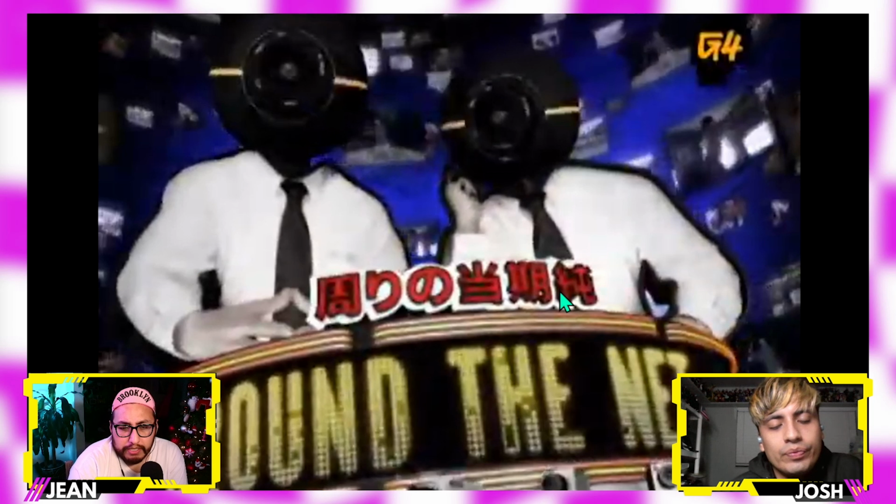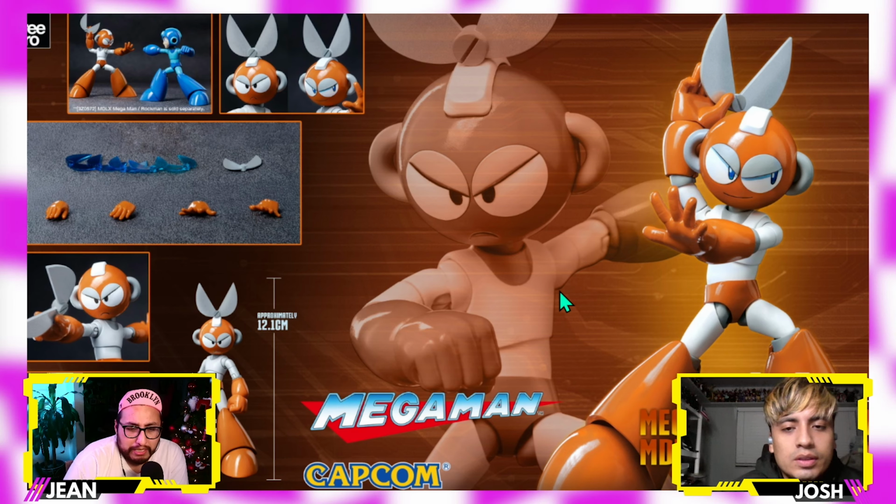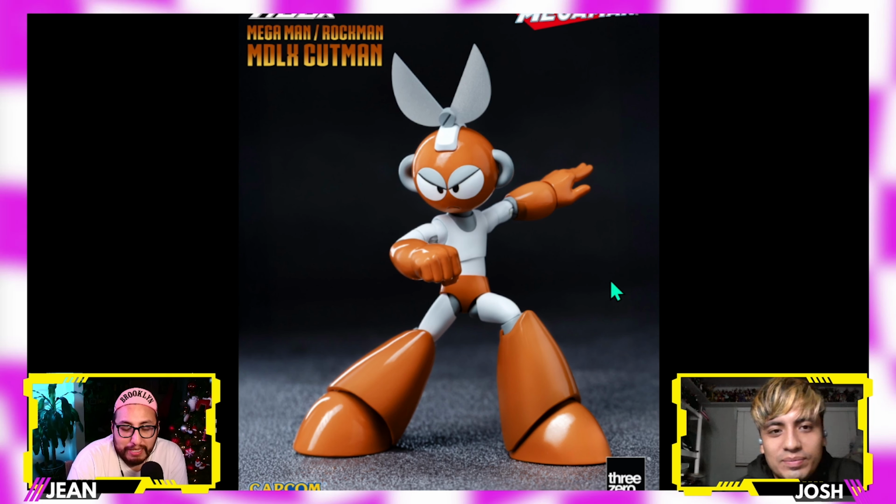Beautiful figure. All right, let's take it around the net here. First up, MDLX. Speaking of the MDLX, we got Cutman. This is cool, dude. I'm not too familiar with Mega Man, but the silhouettes are pretty iconic.